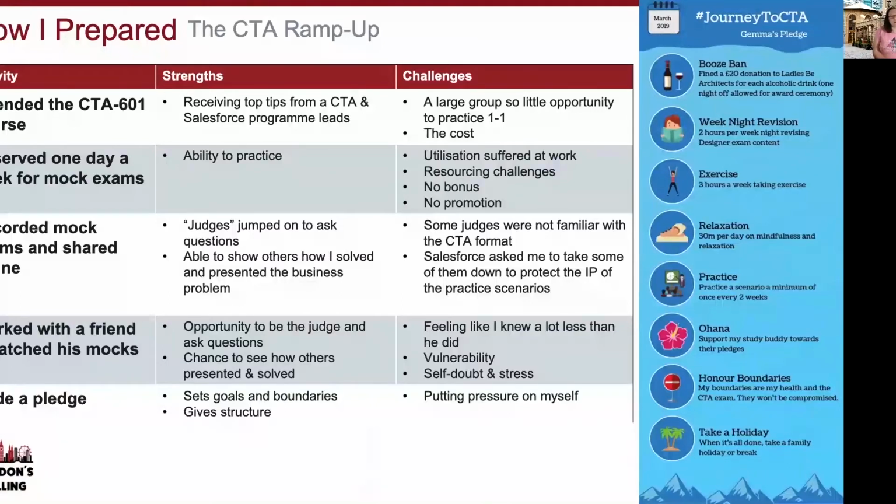So the CTA 601 course was 2 days of going through tips and tricks for the review board and just educating us about the level of detail that we needed to go to. But the challenge was obviously there is a cost attached to it. So justifying that cost is a consideration for all of us. It's a fairly large group, so there was little opportunity to practice one-to-one, but we did get to practice presenting in small bite-sized chunks, and it just helped to educate us all on what to expect.